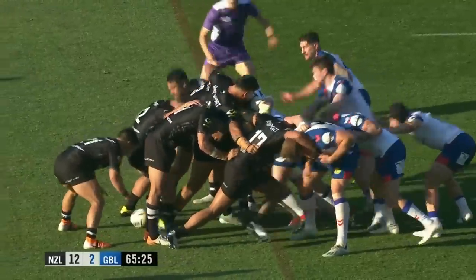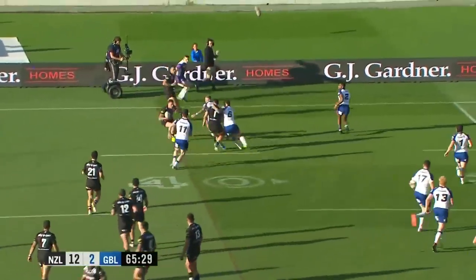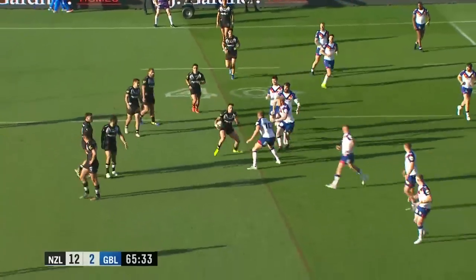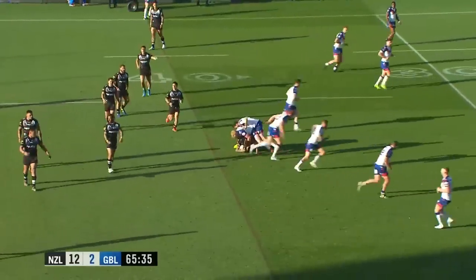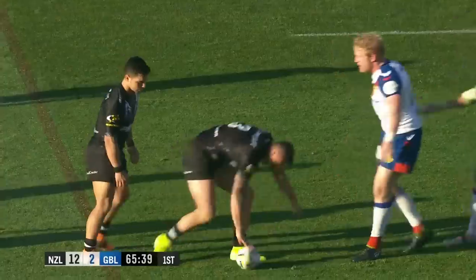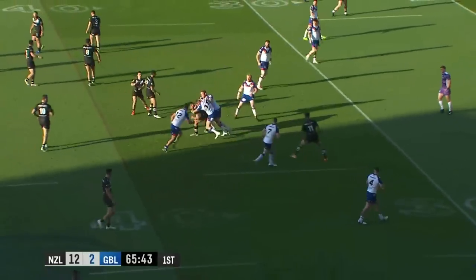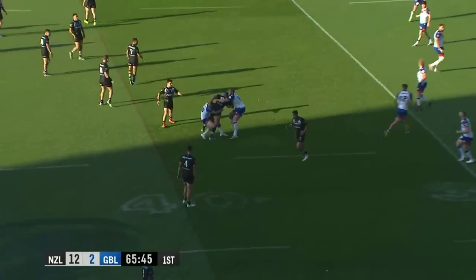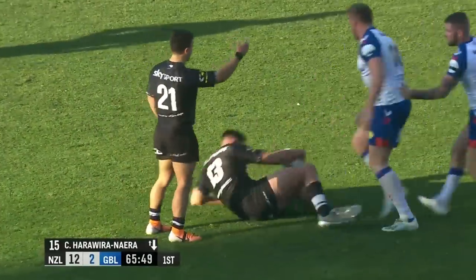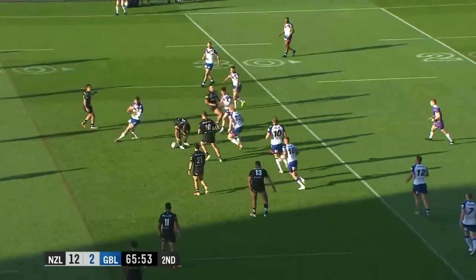That is just classic Adam Blair, wasn't it? Really was. The clock's ticking. So Harawira tonight has come off the field for an HIA, and Nikorima's gone back on. Kiwis have been unmanned at the moment. Remember, Foran injured in the sixth minute with that dislocated shoulder. Tapani, they're zeroing in on him. Looking for a bit of payback, those British players. Hargraves back onto the football field. Unless he'll complete the game now.